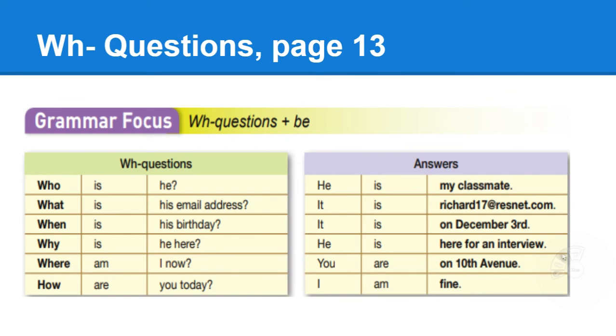Who is he? He is my classmate. What is his email address? It is richard17@resnet.com. Remember this for your speaking test. The little @ thing is called "at", the little dot is called "dot", resnet.com. Okay, when is his birthday? It is on December 3rd. Why is he here? He is here for an interview. Where am I now? You are on 10th Avenue. How are you today? I'm fine.